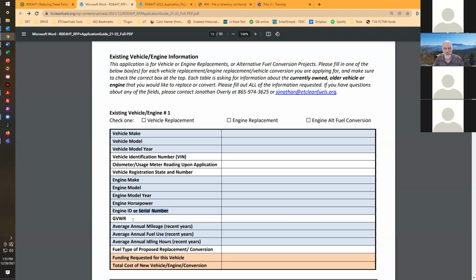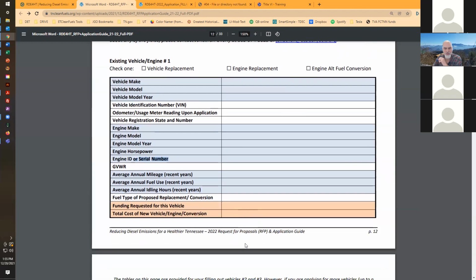Gross vehicle weight rating should be pretty easy. Annual mileage, fuel use, and idling hours should be something you can fill out, knowing the limitations in the grant, what's required in terms of past usage. Fuel type of proposed replacement: are you looking for propane, CNG, electric, something else? That's what you're going to fill in here.